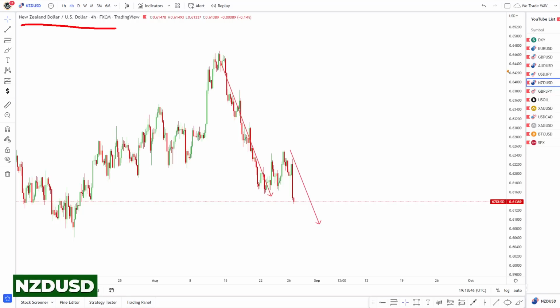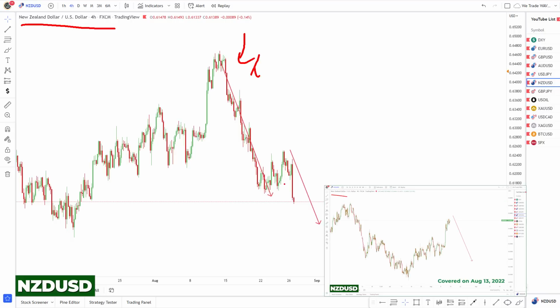New Zealand dollar, this is also great. We've got this drop, this was a great move and an amazing trade. After that, market just gave us a small corrective structure, we've got this drop again. What next? We think that market will fall more.